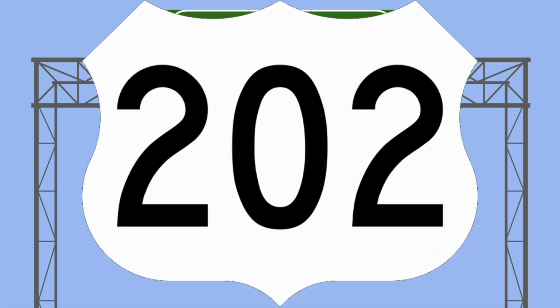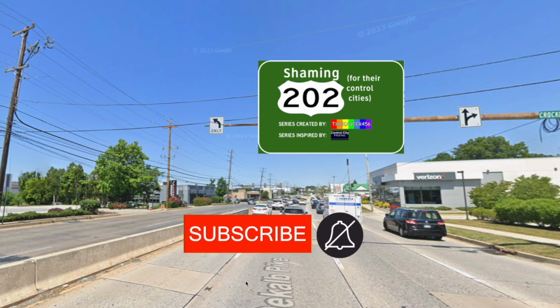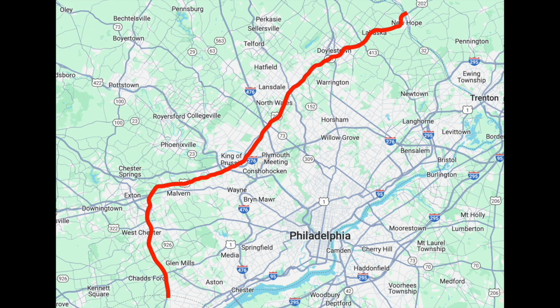United States Highway 202. Alright, US 202 in Pennsylvania is another one of those suburban Philly roads. In this case, it's passing the city to the west and to the north. Here is the route map. As we can see, it goes from Delaware to New Jersey through Pennsylvania, and it goes from Elam up to New Hope. I don't know if Pennsylvania's gonna mess up with this one.